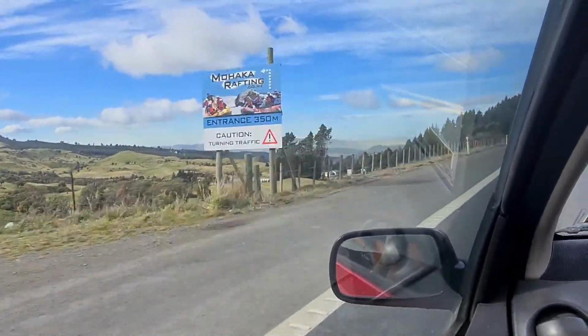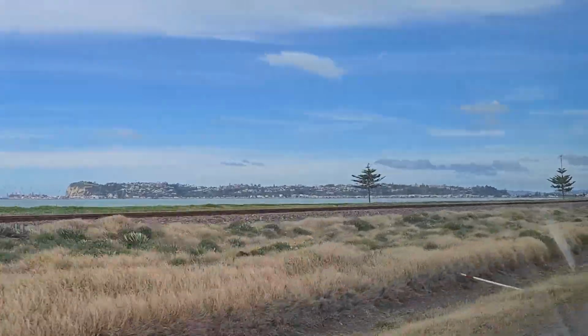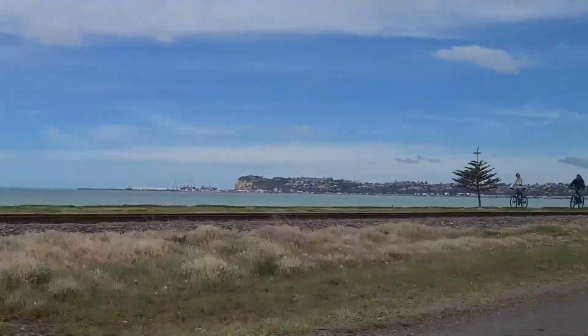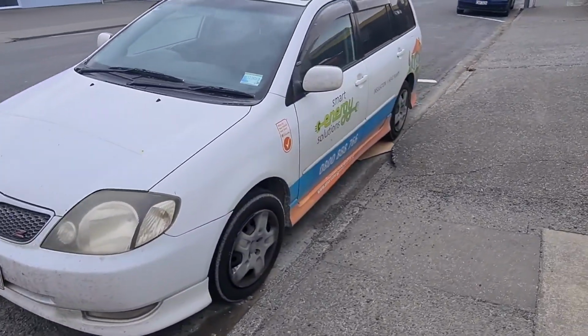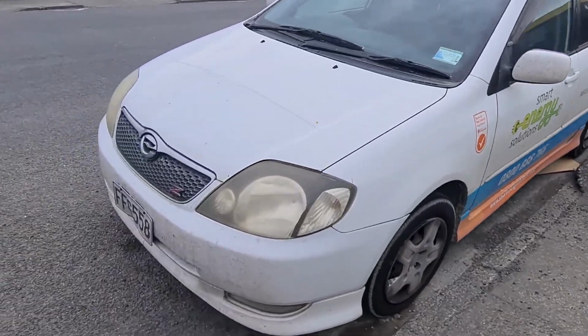So, long story short, a $550 bid on an ex-rep car in a blind auction won me this car that I had to pick up from Napier. Oh, I didn't even fucking clean it for me. Didn't even clean it for me.